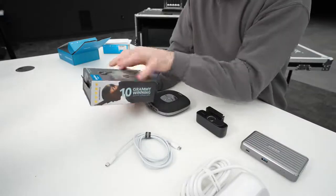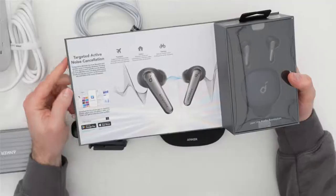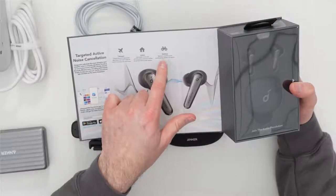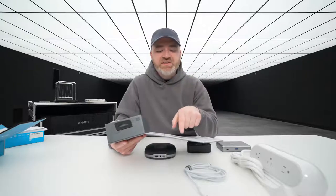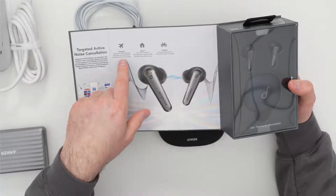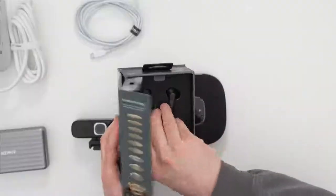Last but not least, the Liberty Air 2 Pro True Wireless Noise Canceling Earbuds. Targeted active noise cancellation. So it's a variety of different noise cancellation depending on the circumstance. You can see transport, indoor, outdoor. This is dynamic. So if you're outside, it's looking for city-specific noises. Indoors, it's looking for mid-frequency noise, apparently, so voices. And then transport is going to be looking at low-end frequencies, that kind of rumble that you would have on something like an airplane or a train or a subway or something like that.